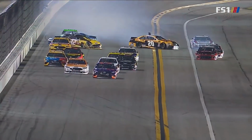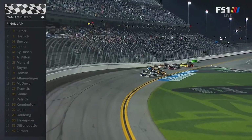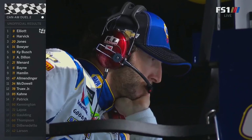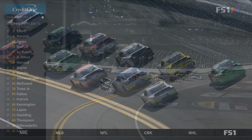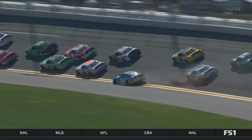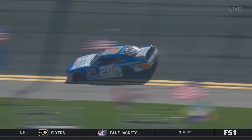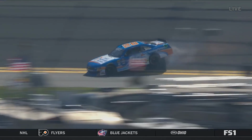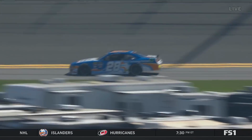Boy, DiBenedetto took a hard shot into the wall, as did Kyle Larson. Elliott rules at Daytona. Chase Elliott covers the bottom and beats Kevin Harvick by a car length. How about Erik Jones sneaking in there getting third? Good job, fellas. Amazing. Car really just stepped out with him there as he was on the bottom of the racetrack. We've seen that a lot in the Cup Series. Of course, a lot of changes in the setup of the Cup Series.